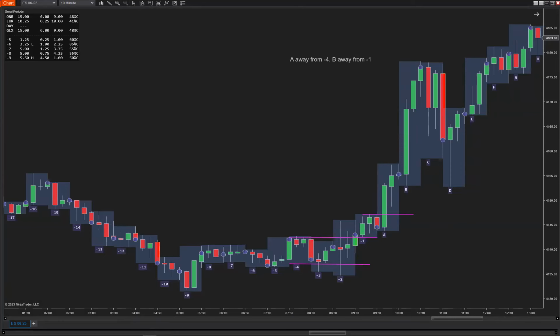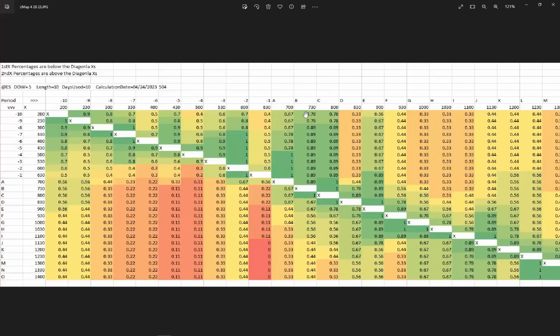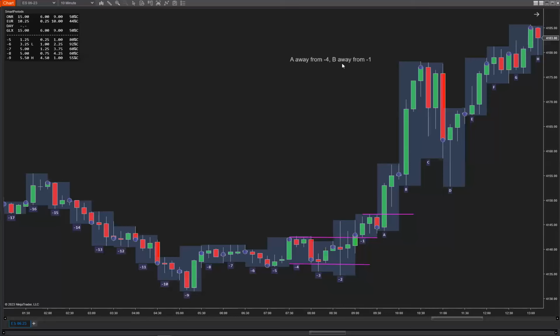So we saw on our map that we're looking for A to trade away from minus four, B to trade away from minus one. So here's minus four, and I've got it boxed in with these two pink lines. I just drew horizontally across it, okay? And then here's minus one for B period. Well, A period opens above this. So we're pretty jazzed about the market going up.